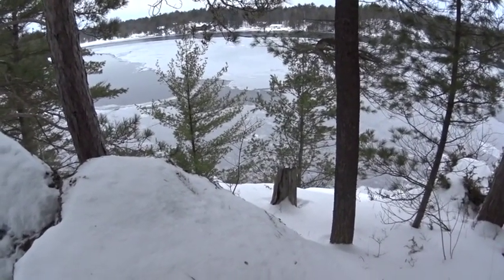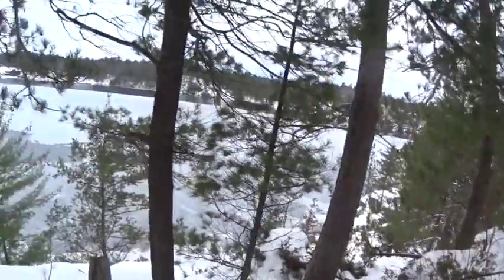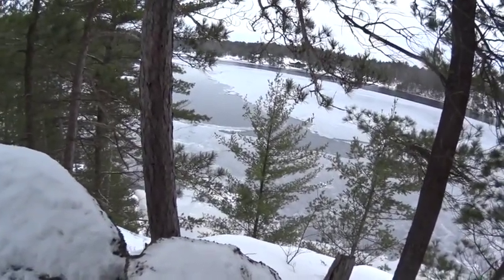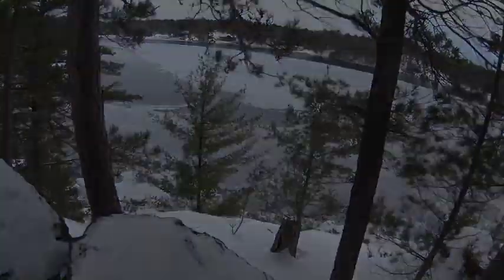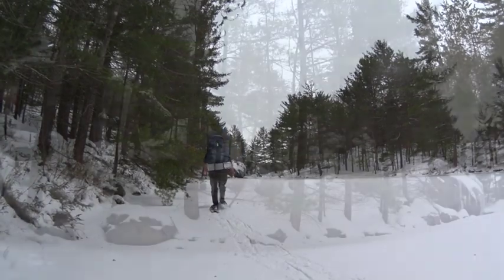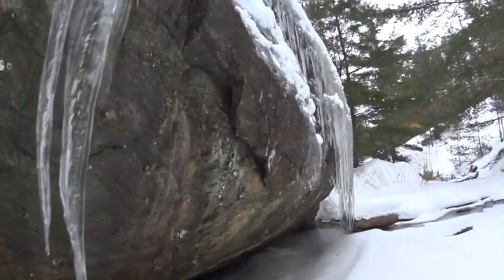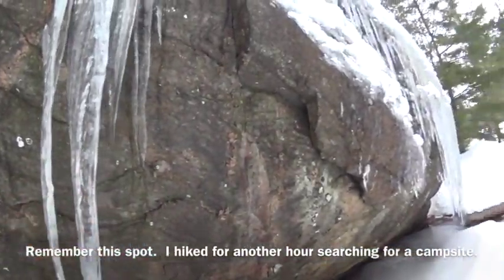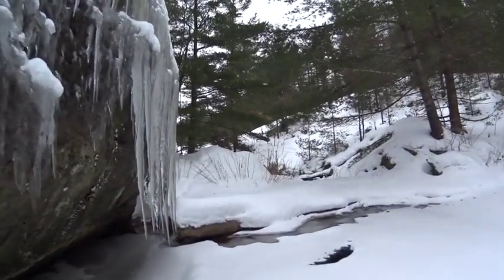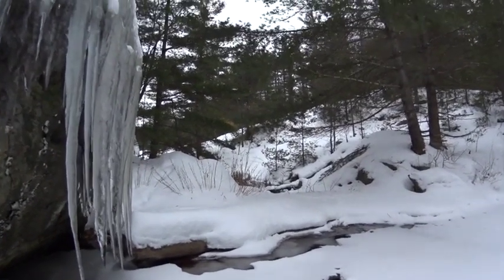To the water to get water. Good over there, actually. Beautiful spot. Nice way to get drinking water. Careful here, the water is moving so that is open.